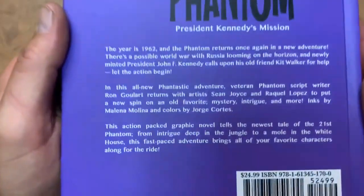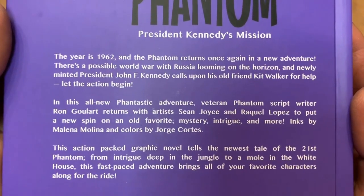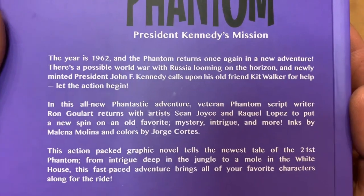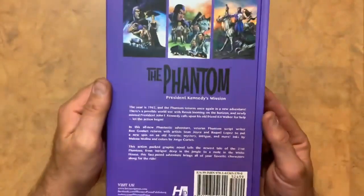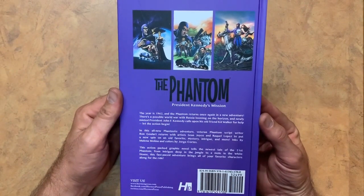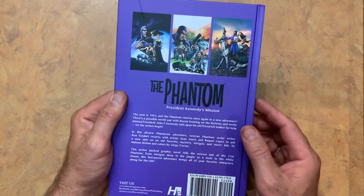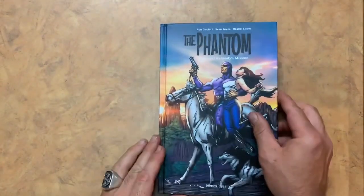Now, the story of this, and I'll hold that up so you can have a look at that while I'm speaking. That's the blurb. The story of President Kennedy's mission, of course, I think was initially supposed to be 5 comics. The first issue was released, and then there were some issues and some concerns, and it went back to 3 issues that were collated straight into the trade paperback. So, to my knowledge, issues 2 and 3 were never published, and only issue 1 exists as a standalone comic. Anyway, that's what it is.